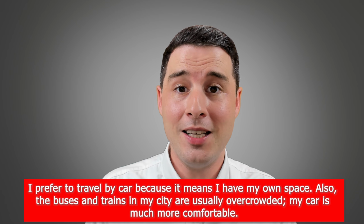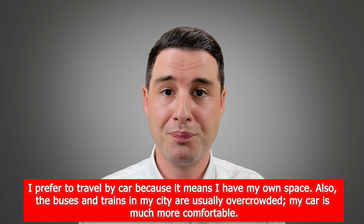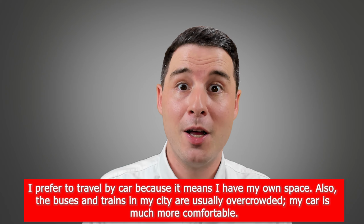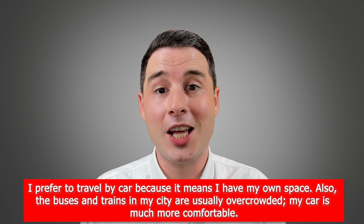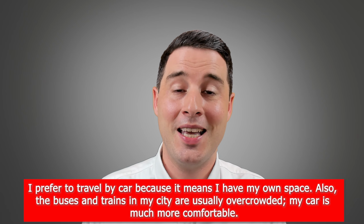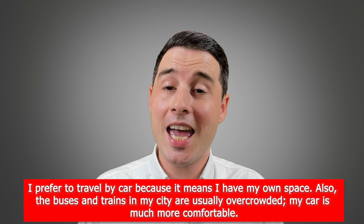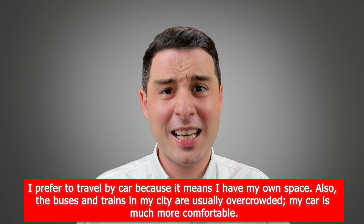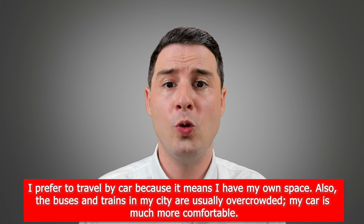And then I just explain in the final part of the sentence, my car is much more comfortable. So again, a more positive adjective there, comfortable, to describe the form of transport I chose. So it explains clearly why I chose that type of transport over the buses and the trains. So that's just the first question and first sample answer. But you can see there how we're just keeping it simple, using the question in our answer and giving a clear reason. Here we actually give more than one reason, but we're still just using 2 sentences.